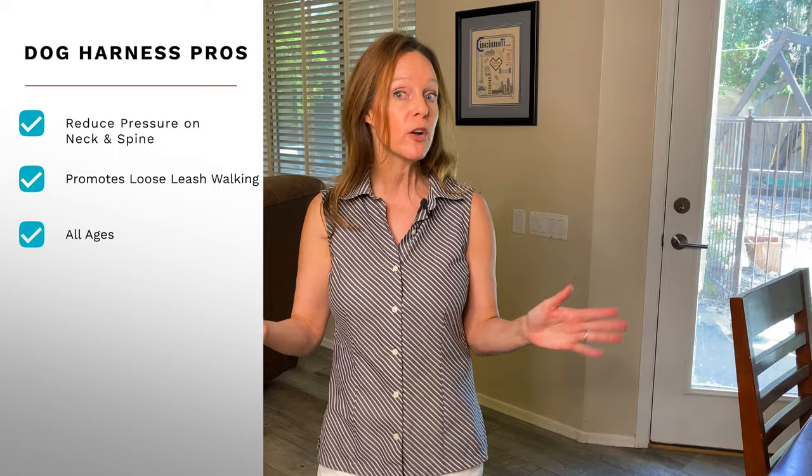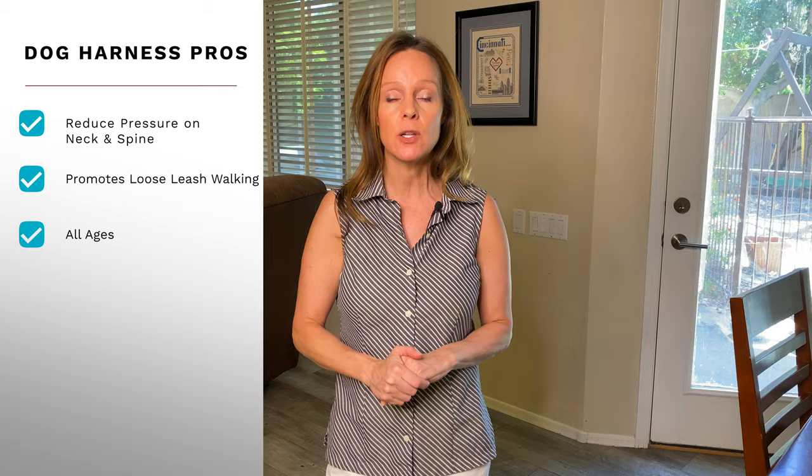The next thing is a dog harness is going to be a wonderful option for dogs of all ages. So from 8-week-old puppies to advanced senior dogs, a dog harness is going to be a fantastic option and really is going to be for all dogs.